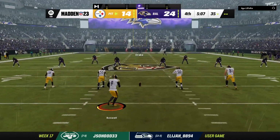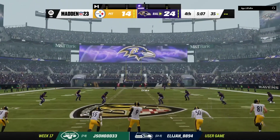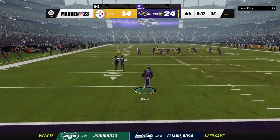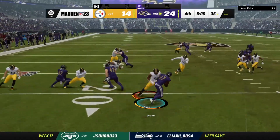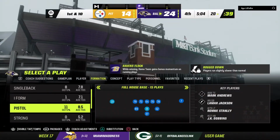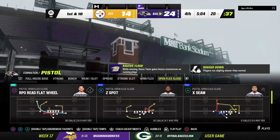Boswell now to kick it away after the touchdown. From a couple yards deep, he'll bring it out of the end zone. And the decision to come out of the end zone is going to cost him 5 yards as he's taken down right at the 20.